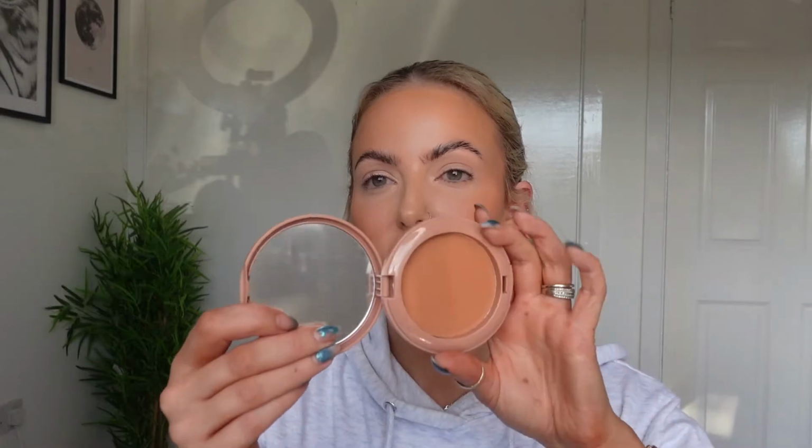Okay, so this is one I purchased myself. This is the HMB Cosmetics Bronzer, and I got this in shade number 3, which is light tan. So I hope this isn't too dark. I've heard so many good things about Holly's products. I actually followed her for years before she even brought out products, so I'm really, really excited about this. So these are the shades. Okay, let's hope it works. I do like a good old bronze. We're going to go in with one of the Seoul Eco Brushes.